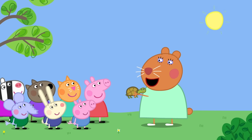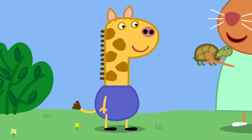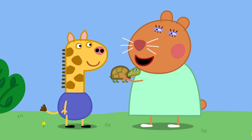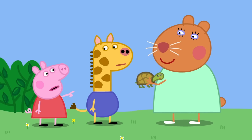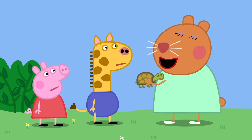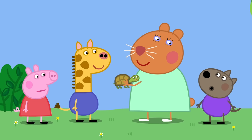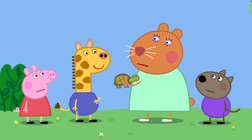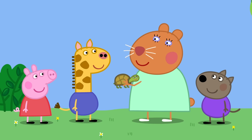Who do I have to thank for rescuing my Tiddles? Gerald! Thank you, Gerald. My goodness, you are a tall lad. I'm a giraffe. Oh. But you're taller than Gerald, Dr. Hamster. Yes, that's because I'm a hamster. Are hamsters always taller than giraffes? I will be taller than Dr. Hamster when I'm older. Yes. Grown-up giraffes tend to be taller than grown-up hamsters.